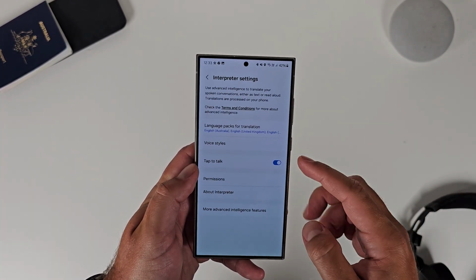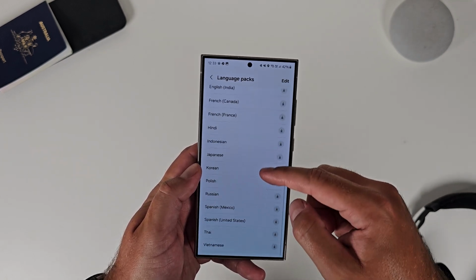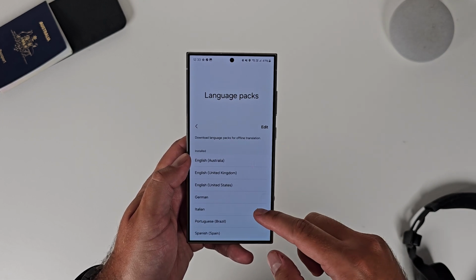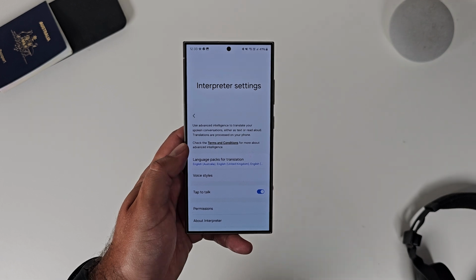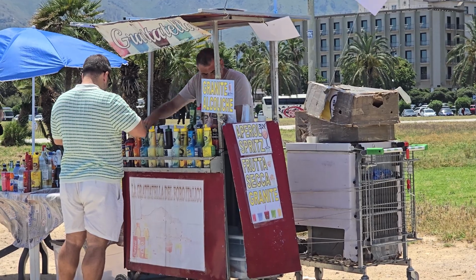And again, it's all to do with the language packs that are downloaded on the phone, and you don't have to stress about not having internet. Especially when roaming, you don't normally get the best internet connection. So having it all on the phone and being done through the phone was such a good peace of mind to have. I used it in Portugal. I used it in Italy extensively, and it just meant it was a lot easier to say what I wanted to say because then it communicated out the other end exactly the way they needed to hear it.